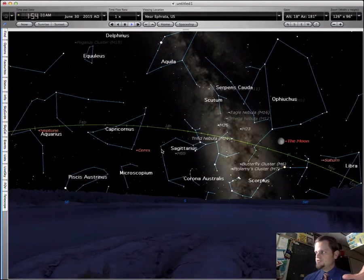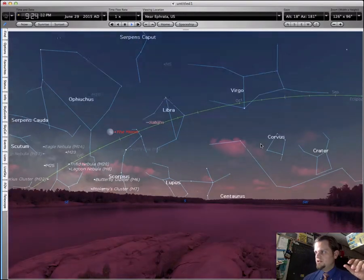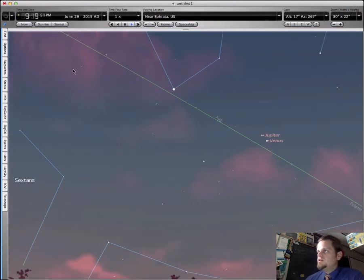I'm going backwards through time now in a day. Saturn moving across the sky. And right around sunset, I'm going to take a look at Jupiter and Venus. Those are my main objectives for this month. Now, Mars, you just can't see it. It's on the opposite side of the sun, so no use even trying. But that's it. Those are the planets that you can see in June.